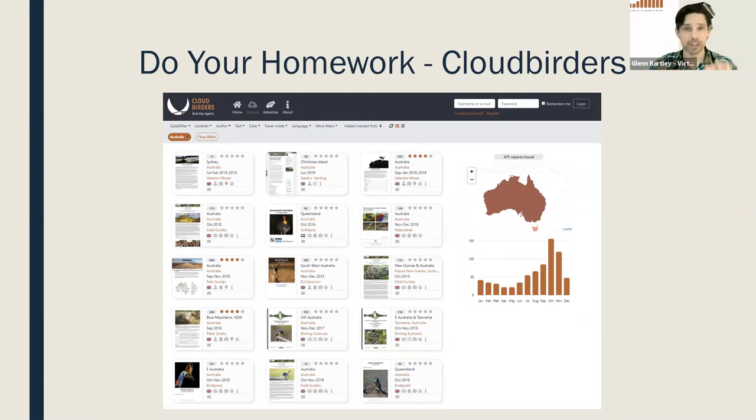And so you can just punch in where you want to go, and then you can see all these trip reports. You can read about, well, what types of places do people go to? Oh, well, that seems like a really nice place. Maybe on my trip, I'd like to go there. And you can start to pull out some really interesting information.